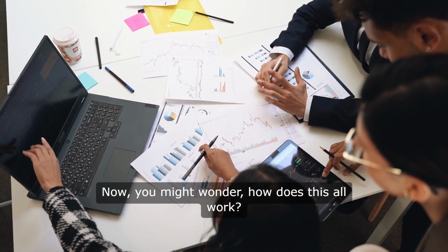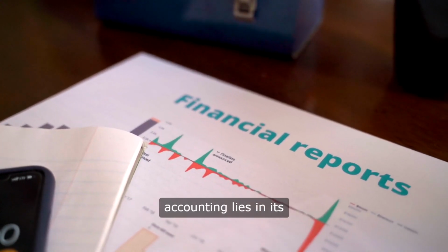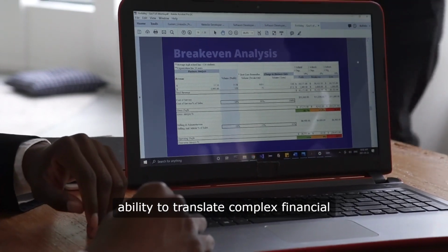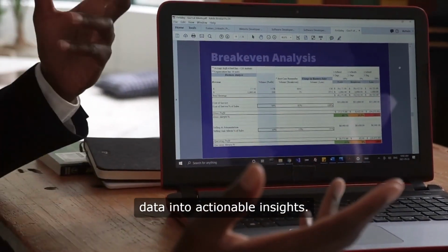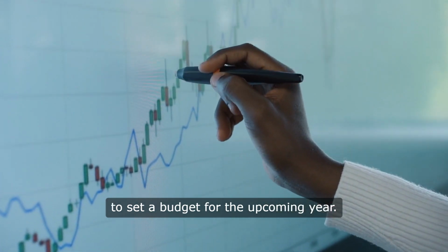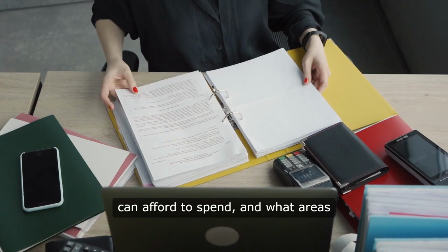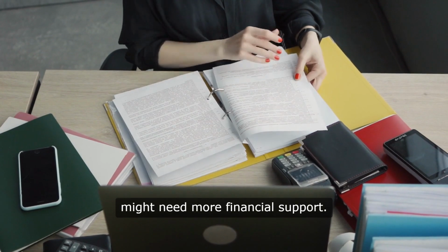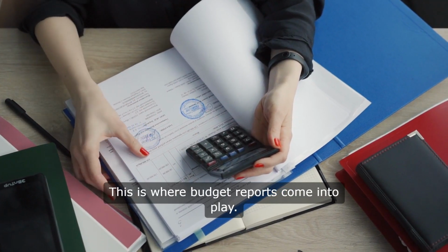Now, you might wonder, how does this all work? Well, the beauty of managerial accounting lies in its ability to translate complex financial data into actionable insights. Imagine you're a business leader looking to set a budget for the upcoming year. You need to know where your money is going, how much you can afford to spend, and what areas might need more financial support. This is where budget reports come into play.